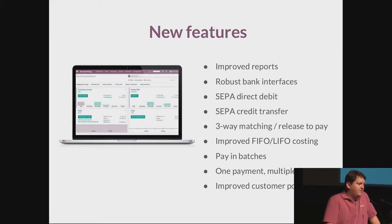On top of that, we also have added a lot of features. New legal statements, robust bank interface, SEPA direct debit and credit transfer, 3-way matching, you know, the release to pay. So when you have the delivery, we want to do a matching between the delivery, the sale order, and the invoice. Improved FIFO and LIFO. Now you have a real FIFO, I mean a financial FIFO, not only a logistic FIFO. You can pay invoices in batch or one payment for multiple invoices. And we improved the customer portal, that's very important. It's super clean now, you can see your invoice, your delivery orders, your sales orders, without having to create an account, that kind of thing.